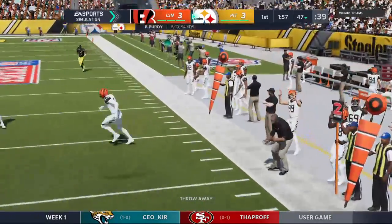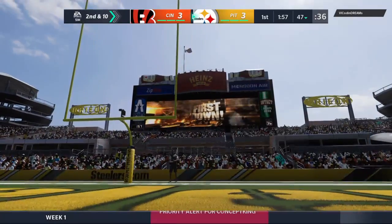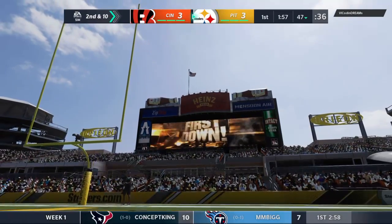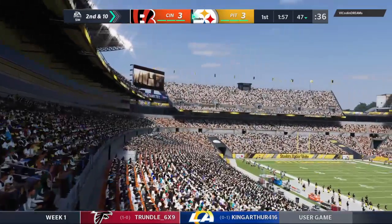Drive keeps moving. And he just gets rid of it, throws it away. A wise move there, looked like nobody open, now 2nd down. They've given up a few first downs on this drive, but getting the incompletion there, that should give them something to build on and maybe turn the tide.